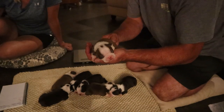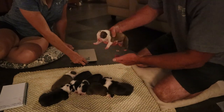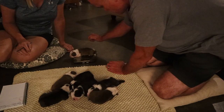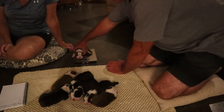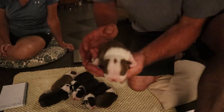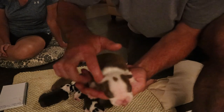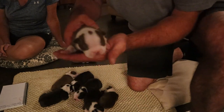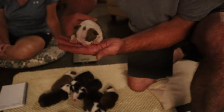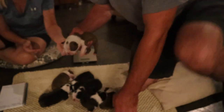So this is girl one. And on day one, the day she was born, she weighed 6.6 ounces. Okay, so we're gonna weigh her real quick. Yeah, she's 15.5 ounces. And she's got really good markings. Her head is white, eyes are brown, or, you know, the red color. The white goes all the way around the neck. Both of the front feet are white. The back feet are not. They're the red color. But she looks really good. Eyes are still closed for now. Okay, that's puppy one.